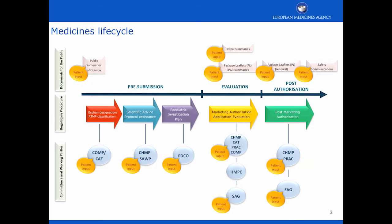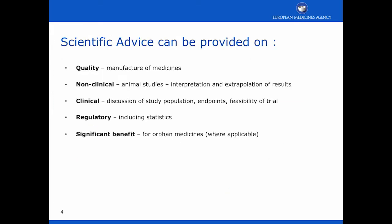If you have watched the other videos, you will be familiar with this figure. This diagram shows an overview of the medicine's regulatory pathway, and you can see that it's split into pre-submission, evaluation, and post-authorization. Here we see where in the process scientific advice occurs. Scientific advice covers all aspects of development of a medicine, from quality of the manufacturing process to non-clinical questions, clinical and regulatory aspects, and significant benefit for orphan-designated medicines.